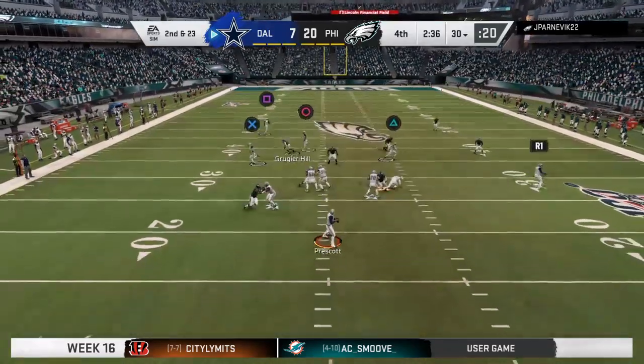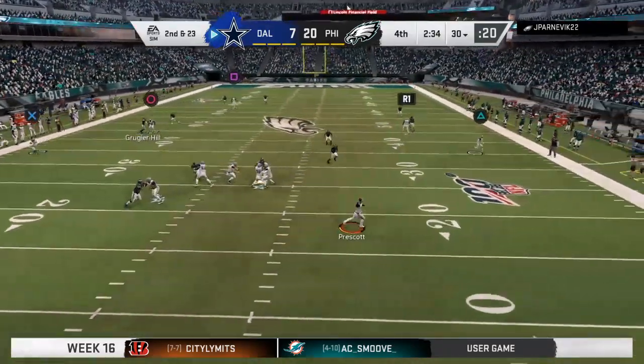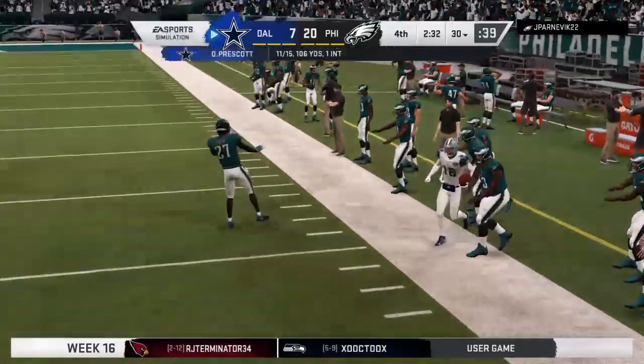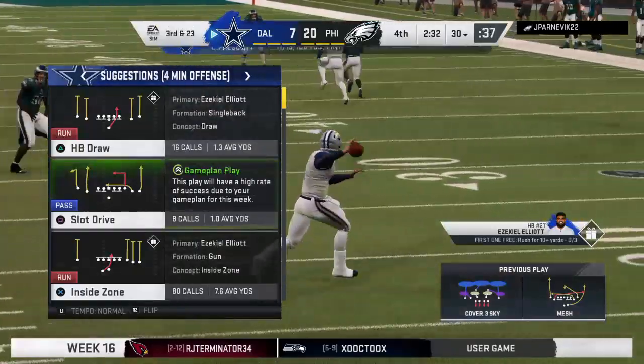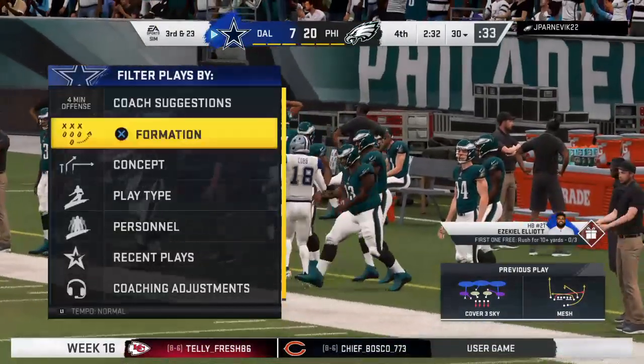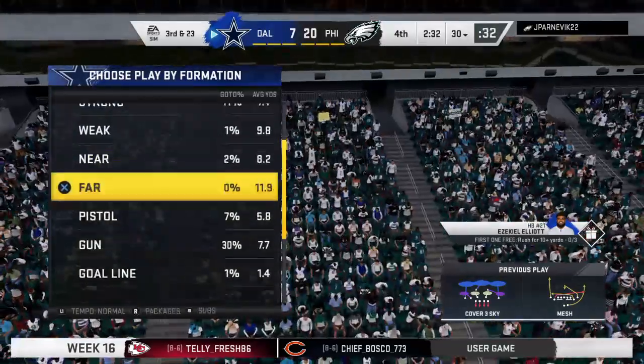To throw is Prescott. Escaping the pressure right. And this one taken in on the right sideline, but not in the field of play. They say it's incomplete. The throw led him a little too far. It brings up 3rd down.